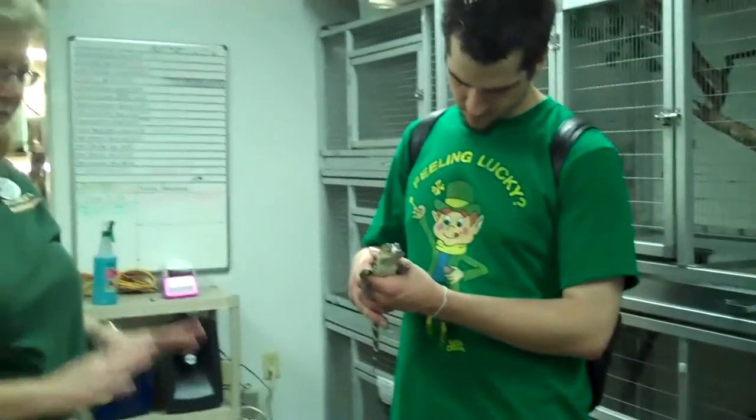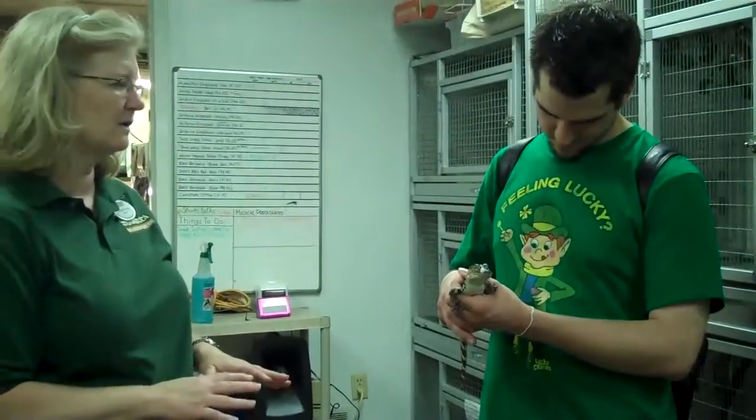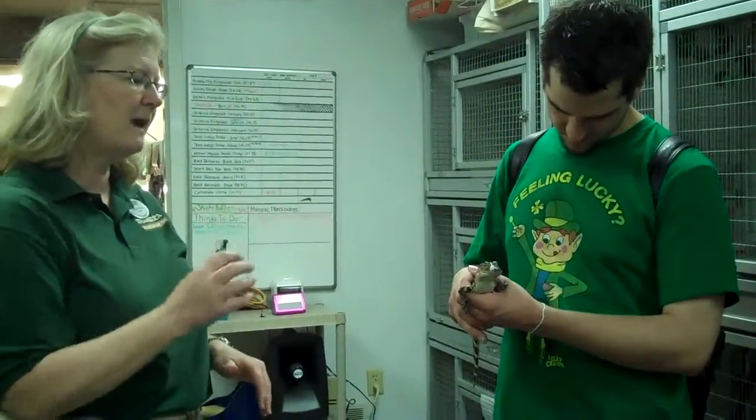Most of the time they stay very still. They try desperately to look like they're part of their surroundings. And by having those bands on their back and on their body, it does help them with camouflage.